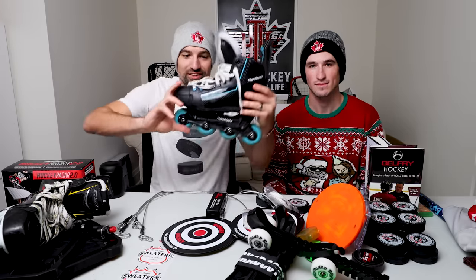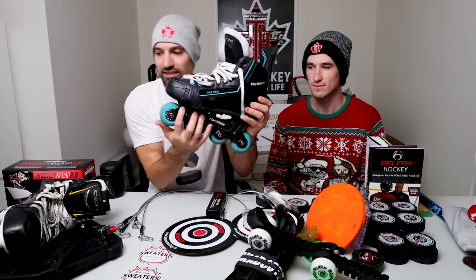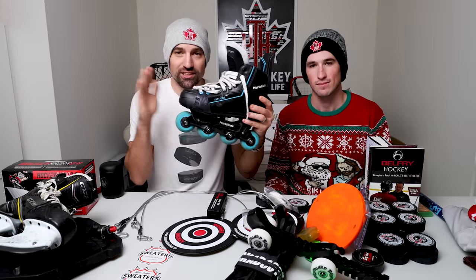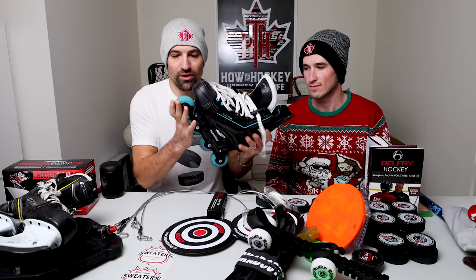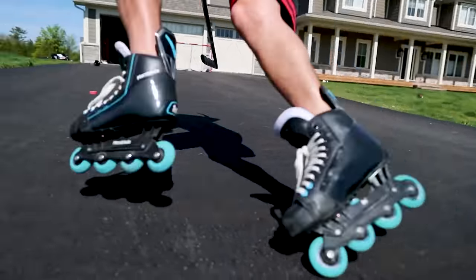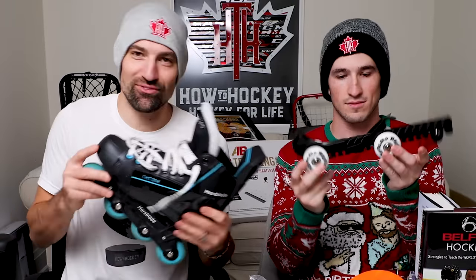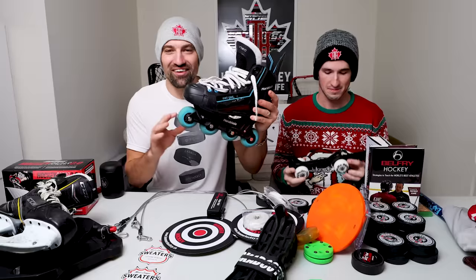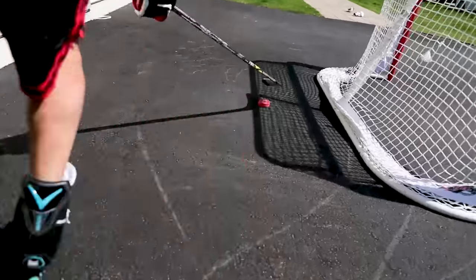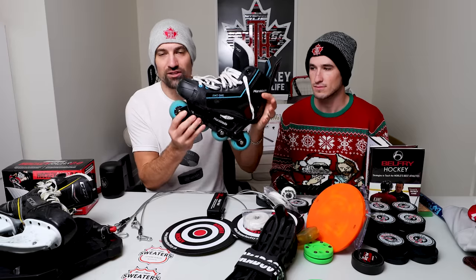The Mars Blades. These are absolutely amazing. And if you want to go more affordable, you can get just the chassis. And you know, if you have an old pair of skates, maybe the Langs is better. So this is the boot and the chassis. Basically, what's cool about these is they have this rocker motion that makes your off-ice skating feel more like when you're on the ice. Very well engineered. A lot of people love it. A lot of NHL players are using this. Austin Matthews just invested in the company. So you can get the boot and the chassis or just this piece and then add it to an old pair of skates.